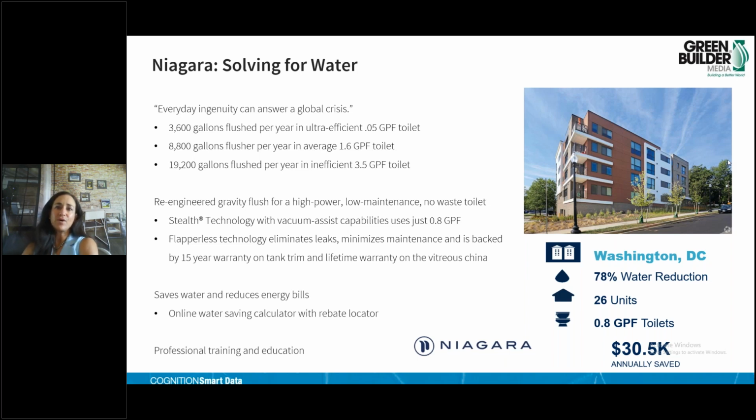So, I think that companies like Niagara, even though we say, looking at their spectrum of low flow offerings, which can save water and bills, I think that when you look at the total impact, so for example, they showed us a case study, which I have here in Washington, D.C., of a multifamily building that achieved 78% water reduction with 26 units with these 0.8 gallons per flush toilets, but they saved over $30,000 a year on water bills. So, again, substantial resource and cost savings.